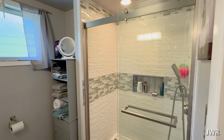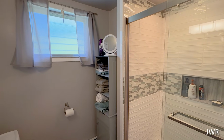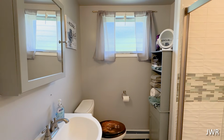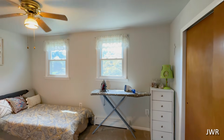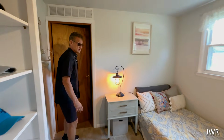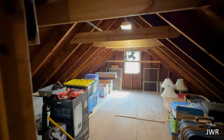Another upgraded bathroom. Check out this shower with the glass doors, high end, and the stacked subway tile surround, real nice. This could be another, we could call it a bedroom. You call it whatever room you want. Another one. And then check out this storage in here. You have a huge area to put all your stuff.